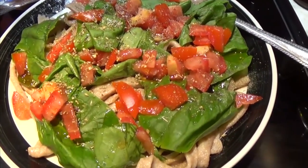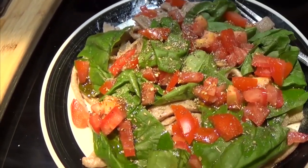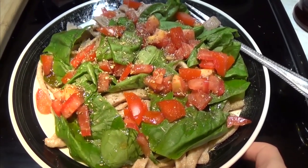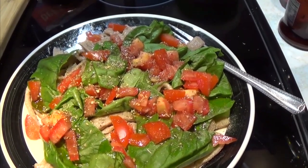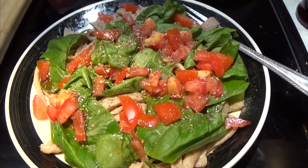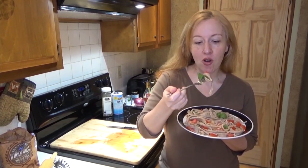And you can see here, this is very tempting. This is very filling. I would say even for a big manly appetite, or if you're just very hungry, you could eat this whole serving. You would be full. I mean, it's whole wheat pasta and vegetables, very filling. I am going to go eat this. I don't even know if I'll be able to finish all of it. Hope you don't mind, guys. I'm still eating and my kitchen is messier than ever.